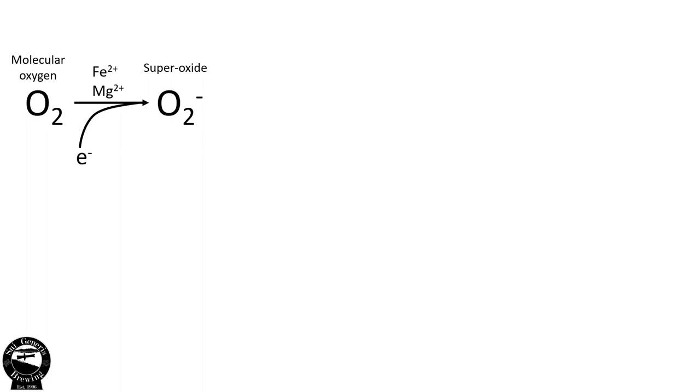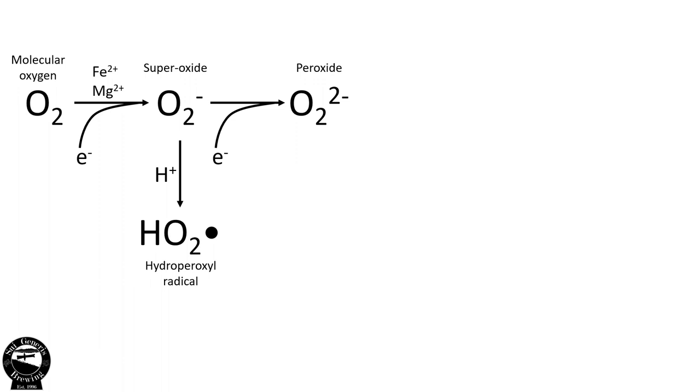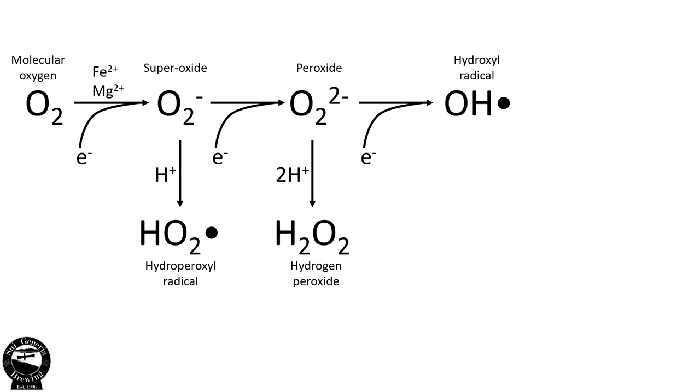Now at this point, one of two things can happen. Superoxide can react with protons, which is acidity, forming a hydroperoxyl radical. This molecule has an unpaired electron and really wants to react with stuff. But actually more likely is that this molecule will pick up another electron, again, either donated from a cell or catalyzed across by something like iron, to form the peroxide ion. And now this peroxide ion can react with, again, protons in the beer, forming hydrogen peroxide. Or it can pick up another electron and go through a few extra steps to form a hydroxyl radical.